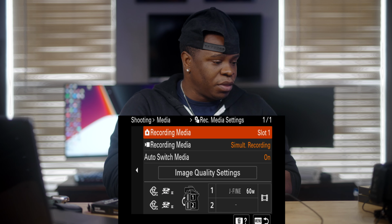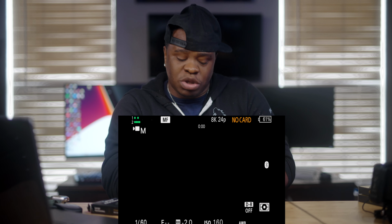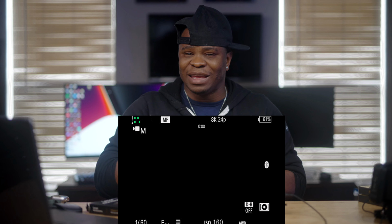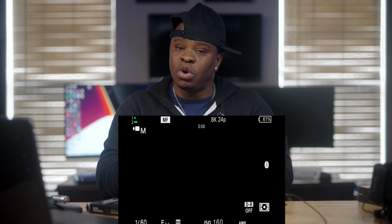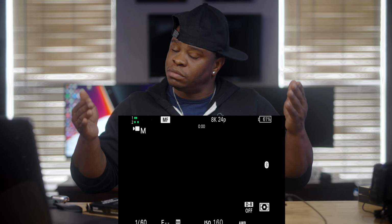All right, I have it set on simultaneous, so it doesn't matter what slot I put it in here. Now, I've also tried this. Did you know that you could put in either two V60 cards, two CFexpress cards, or whatever, and you can record that 8K simultaneously to both slots, which is pretty dope. So I put in my CFexpress A and a V60 card, and it actually recorded 8K to both of them. It was pretty dope.